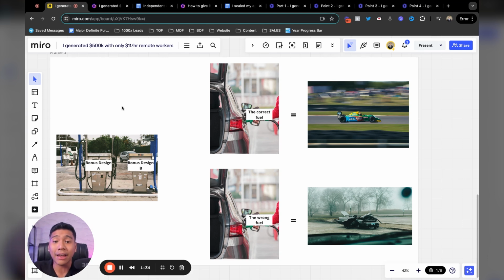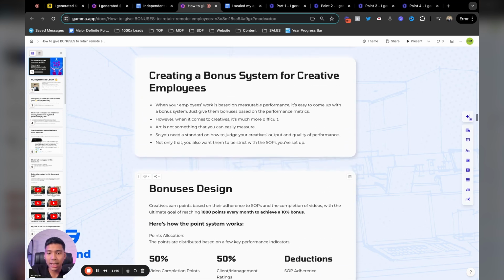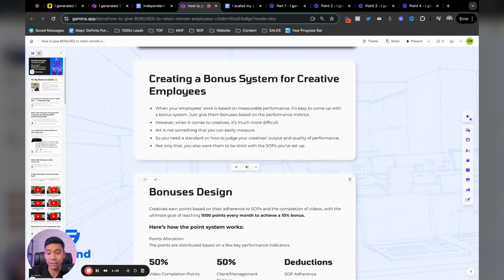Let me show you and dive deeper into the process right now, because it's not complicated, but it requires a bit of thinking. So bear with me. The bonus is 10% of the base pay. Let's start with that. 10% of the base pay.